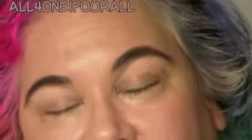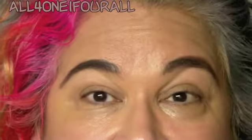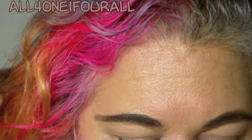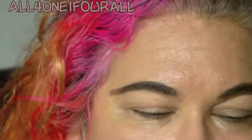Hey everyone, so today I wanted to try some of these nude metallic colors. I forgot to put on my primer. I put this on, it's an old Mary Kay, but it's taupe. Glides on, but the color doesn't really come out that well. It's an eye crayon, but I love the color.